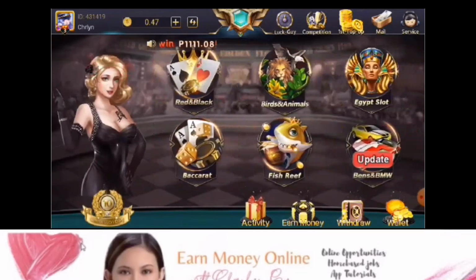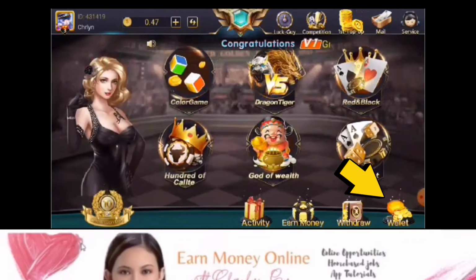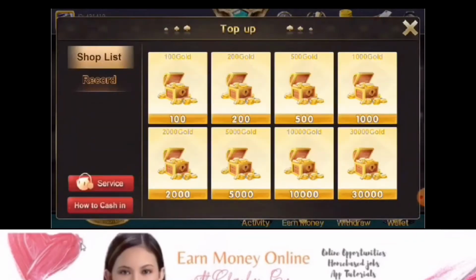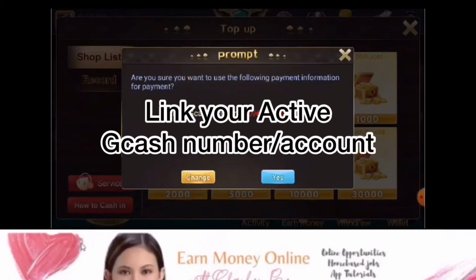Ngayon, kung gusto naman natin mag-top up or mag-cash in, ay pumunta lang tayo dito sa ating wallet, dito sa lower right side. And then, choose the amount that you want to top up or cash in. Let's say magta-top up tayo dito, guys, ng 200 gold coins. So, itap lang natin yan. And by the way, guys, bago nga po tayo makapag-proceed dito, ay kailangan nakalink na ang ating GCash account or ang ating GCash number. And make sure that you input your active GCash number dahil dyan din papasok ang ating payout later on.